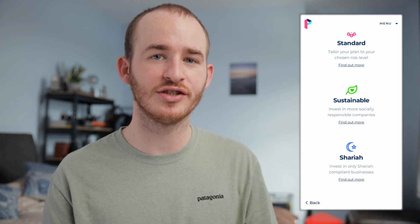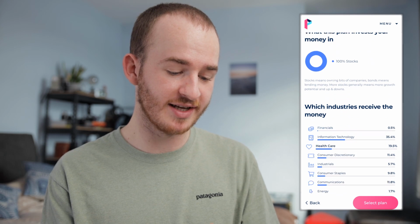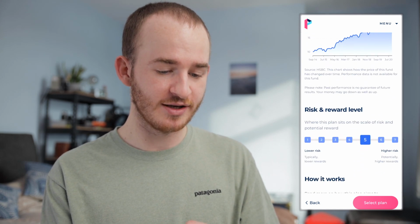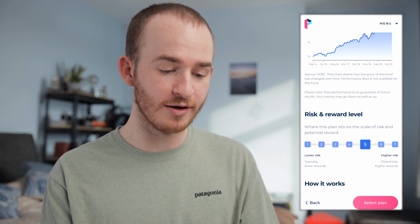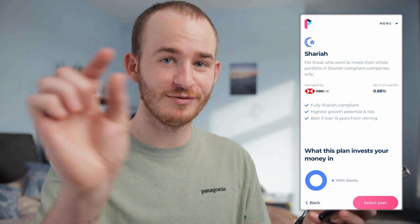This only invests in industries that comply with Islamic religious law. We can see here that the Sharia plan invests in 100% stocks, mainly in IT, healthcare, communications and consumer industries, mainly investing in the US again, and a little bit more in Asia and a bit more in Europe and not as much in the UK. So if that's something that's important to you, if you are of the Muslim faith, Penfold have you very nicely covered.